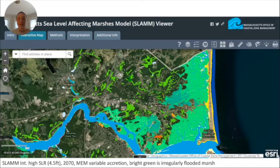So when we're applying that variable accretion rate, we can see the story is a bit different here in Salisbury with 4.5 feet of sea level rise in 2070, where more high marsh is maintained. I will say that when we get past that, in the higher sea level rise scenarios, around 7.1 feet is our highest scenario for this model here in 2100, the models do converge to a change over to low marsh because there will be a point where the plants just biologically cannot keep up with sea level rise inundation.